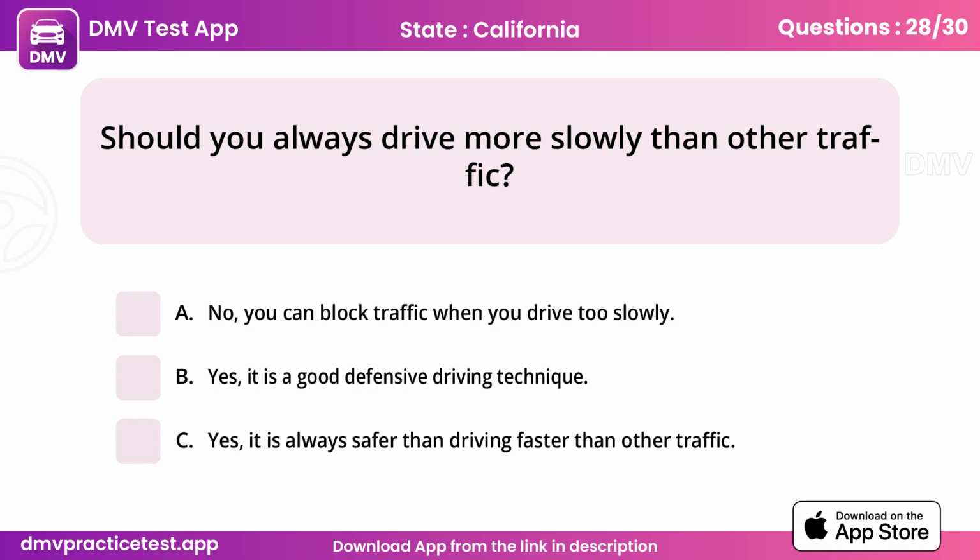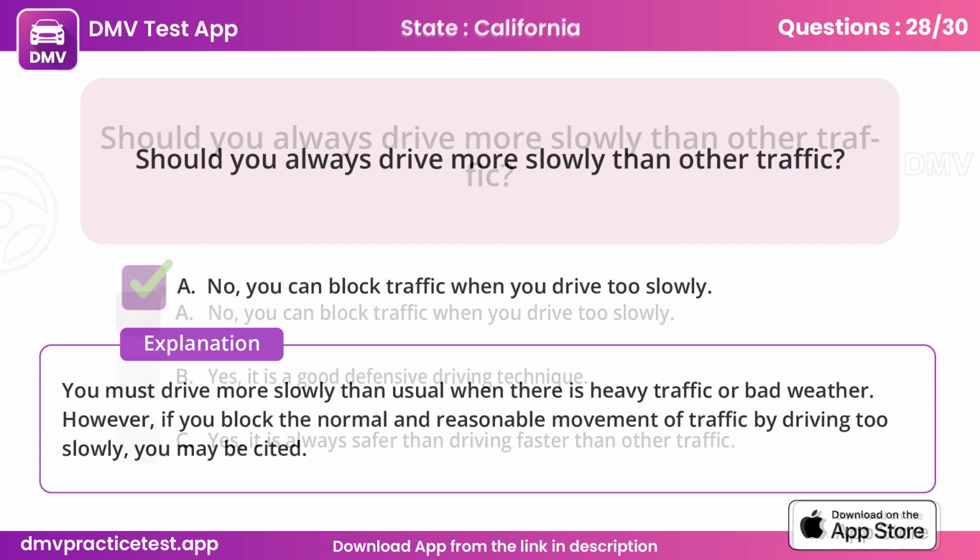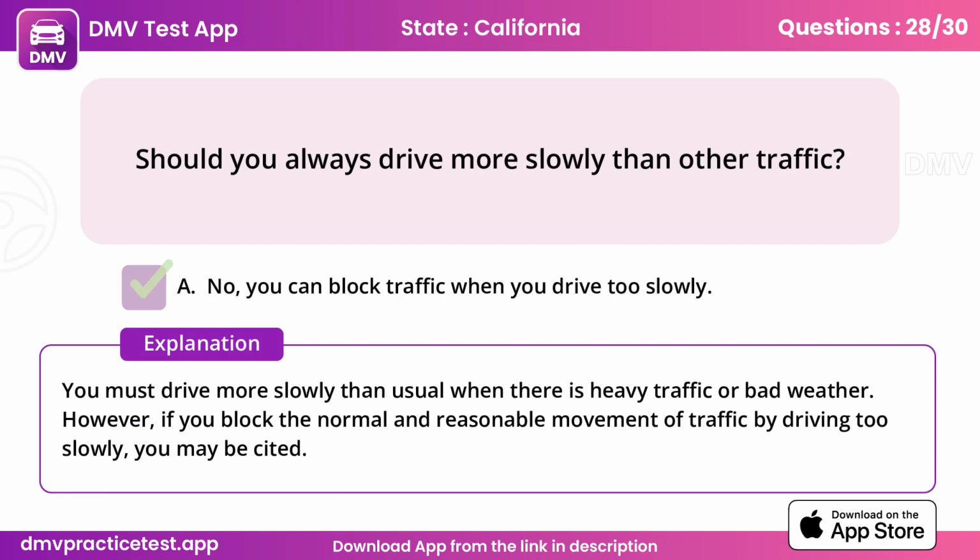Question 28. Should you always drive more slowly than other traffic? A. No, you can block traffic when you drive too slowly. You must drive more slowly than usual when there is heavy traffic or bad weather. However, if you block the normal and reasonable movement of traffic by driving too slowly, you may be cited.